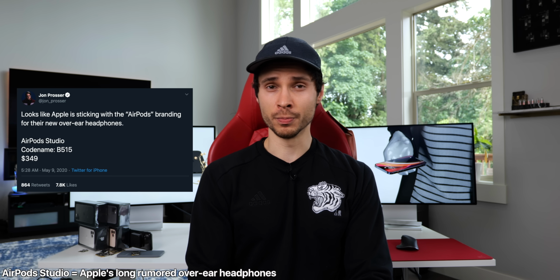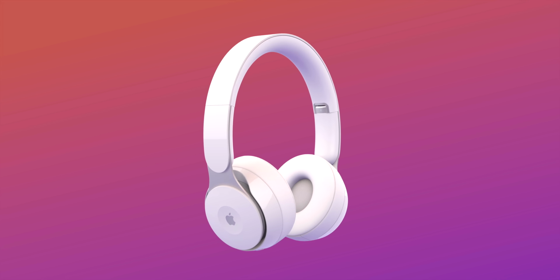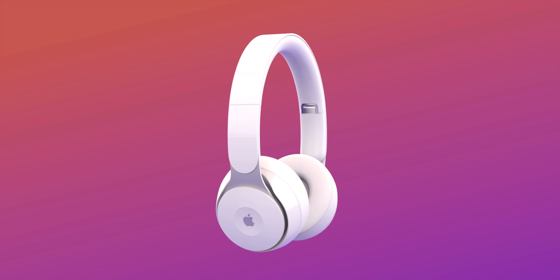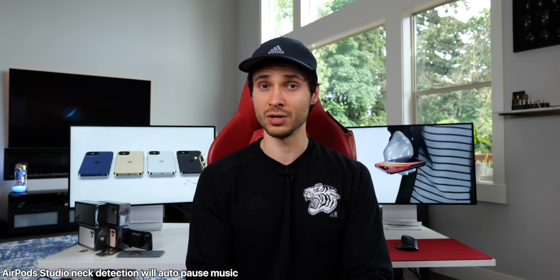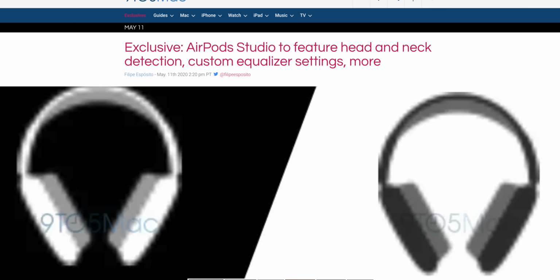And another exclusive report by John Prosser regarding Apple's over-ear headphones, which are coming later this year. He's saying they'll be called the AirPods Studio. So Apple will be continuing the AirPods name. To Apple, he says pods just means music, so it's perfectly reasonable. People are familiar with the AirPods brand. AirPods Studio is what these will be called. $349. And 9to5Mac has released an exclusive report detailing some of the features coming to these headphones.